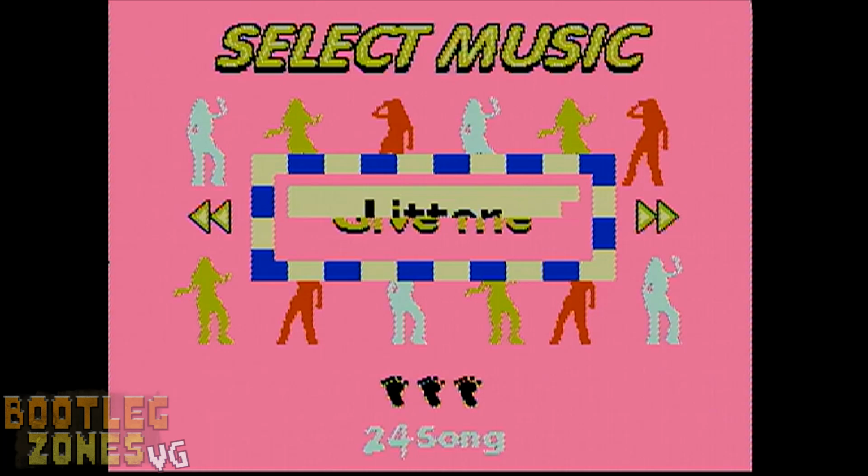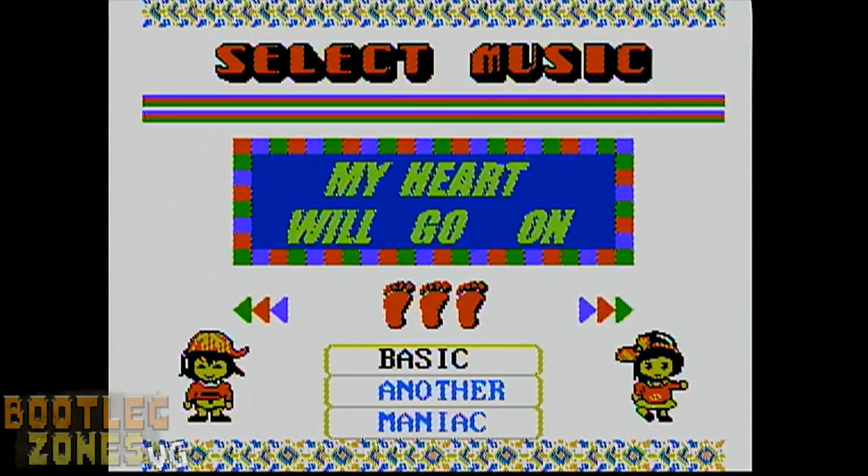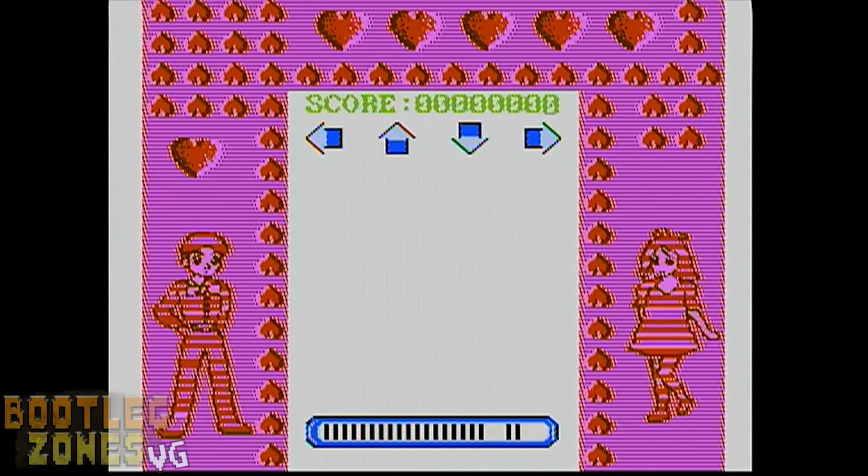And then there's my favorite dance to do, the changing of the dirty litter dance. This even contains a dance remix of My Heart Will Go On, which to my knowledge isn't even something that happened on a real DDR mix.